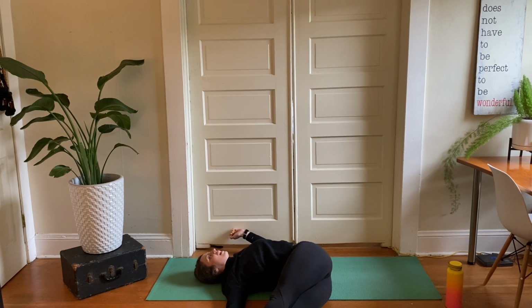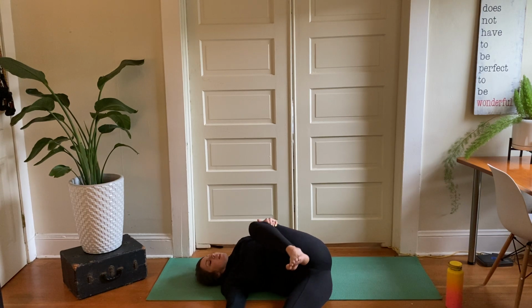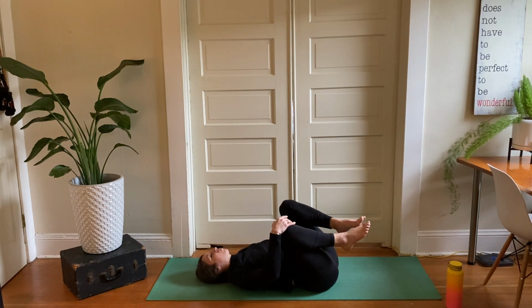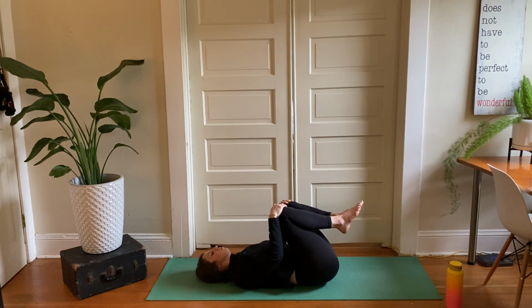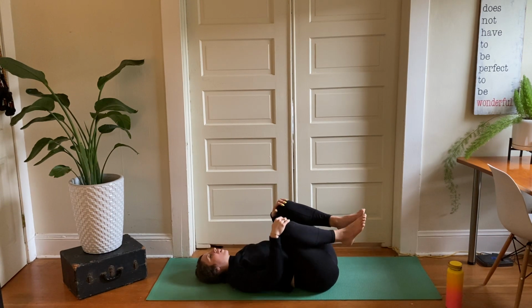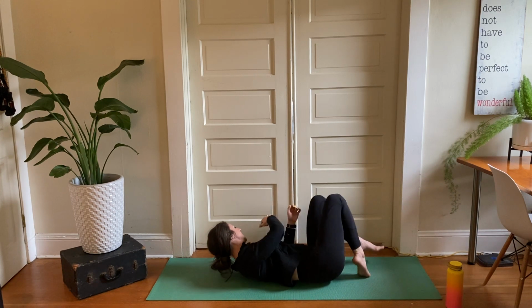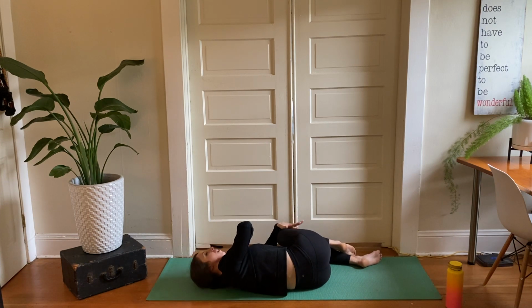And drawing that left hand down low towards the hip, bringing yourself onto your back. Feel those spinal muscles that have been holding you in that twist lengthen back out equally before we head to the other side. Let's roll over onto the left side, left hip down, knees tucked in, and right arm reaching up and across.